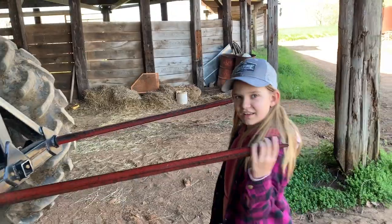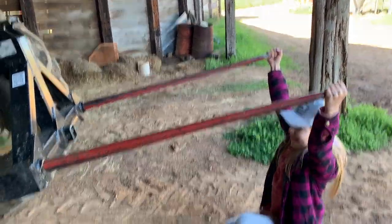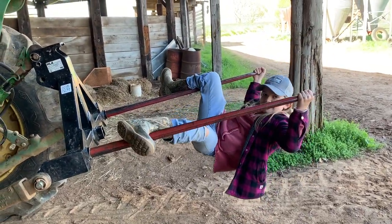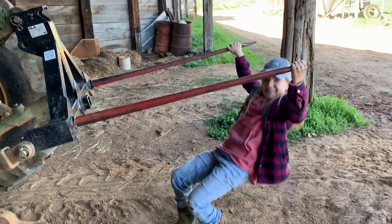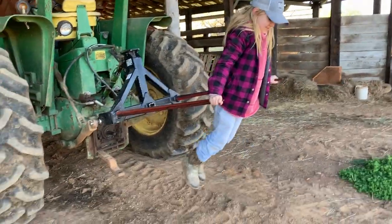This is farm kid exercise equipment. Very good. Yeah. Very good.